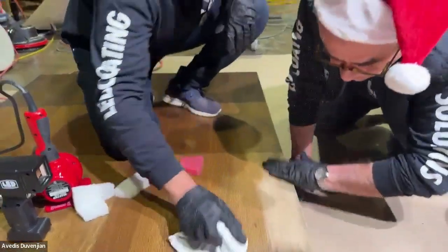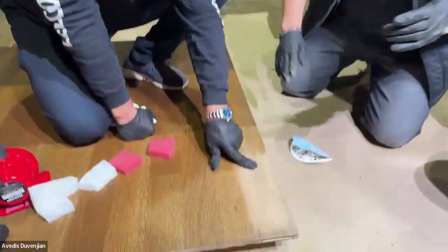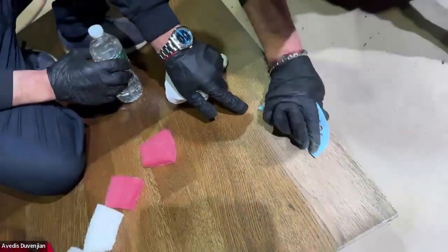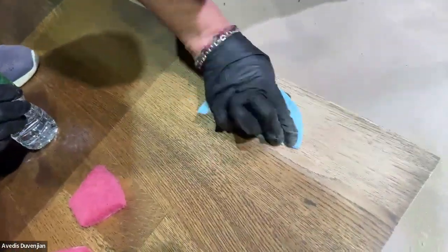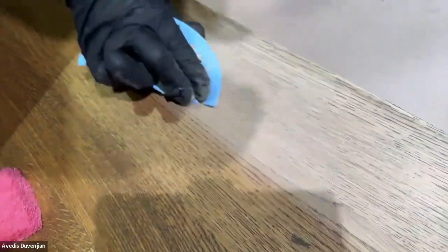No, but there's scratches. But what? All right, okay, get closer. Can I have some water? Do you see the scratches? No, right? It's a little bit. Can you sand it properly, Vartan, please? I mean, why don't you give me a machine?